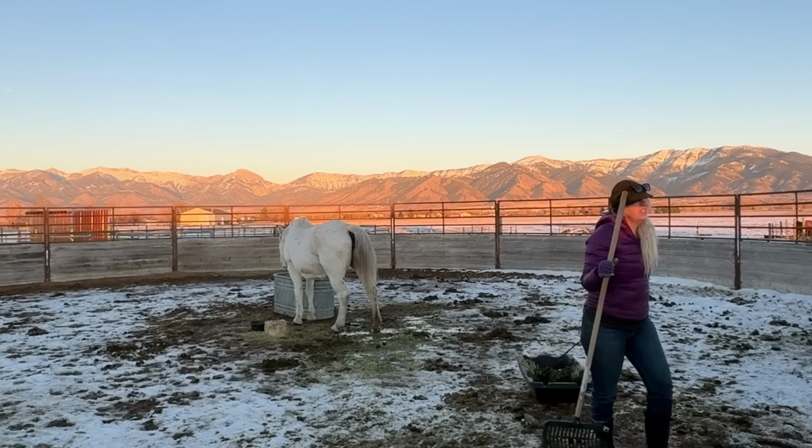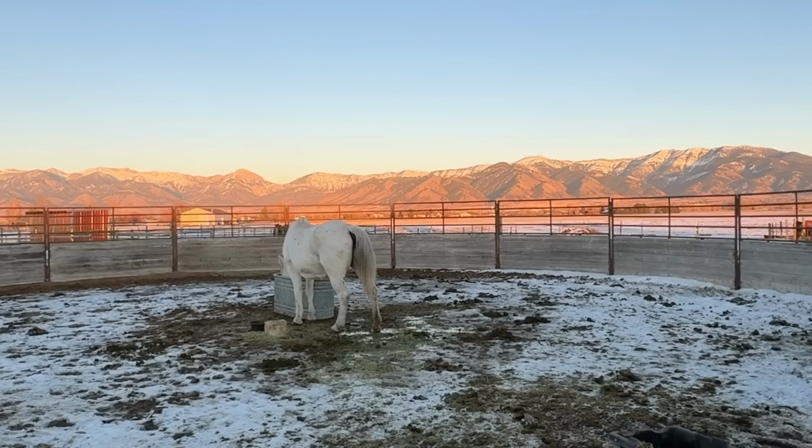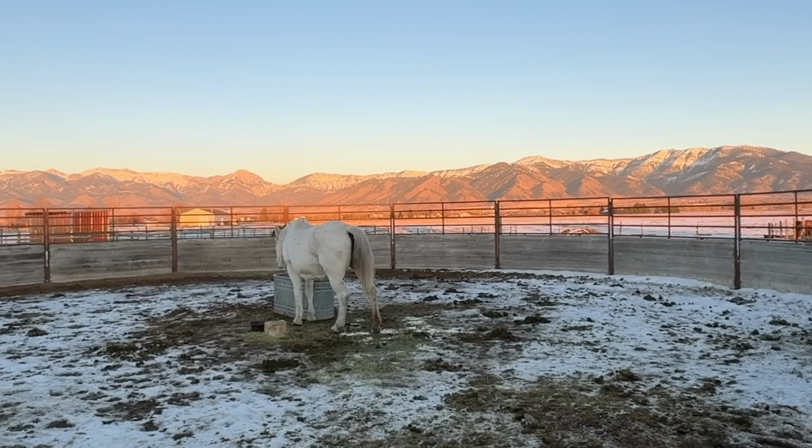Ideally, I would love for her to just eat the California Trace by itself because there's no fillers or anything in that, but most horses are not going to do that.